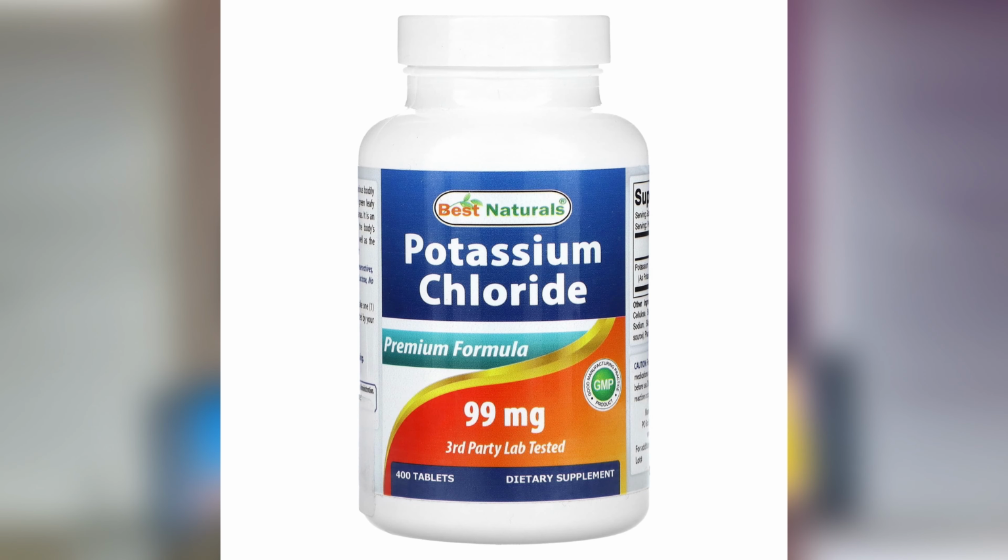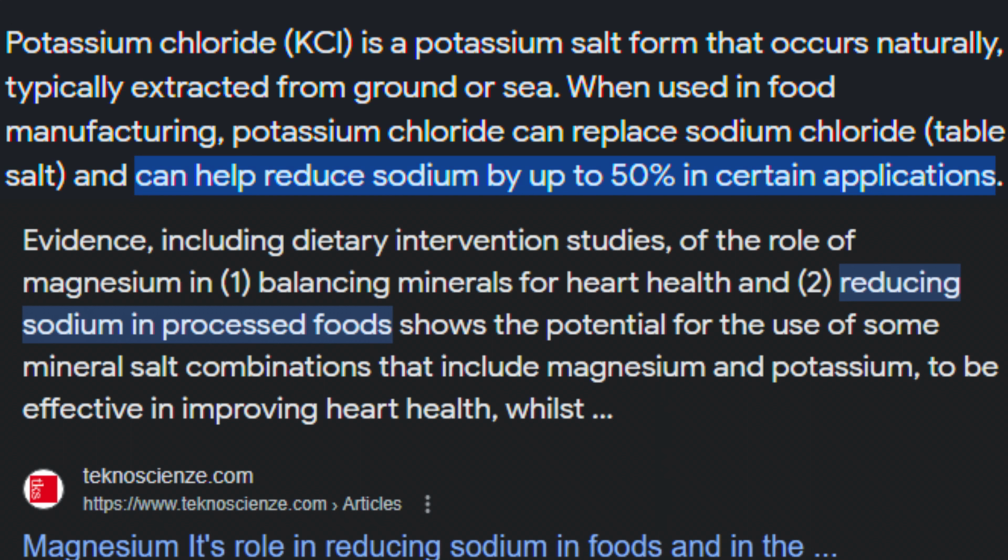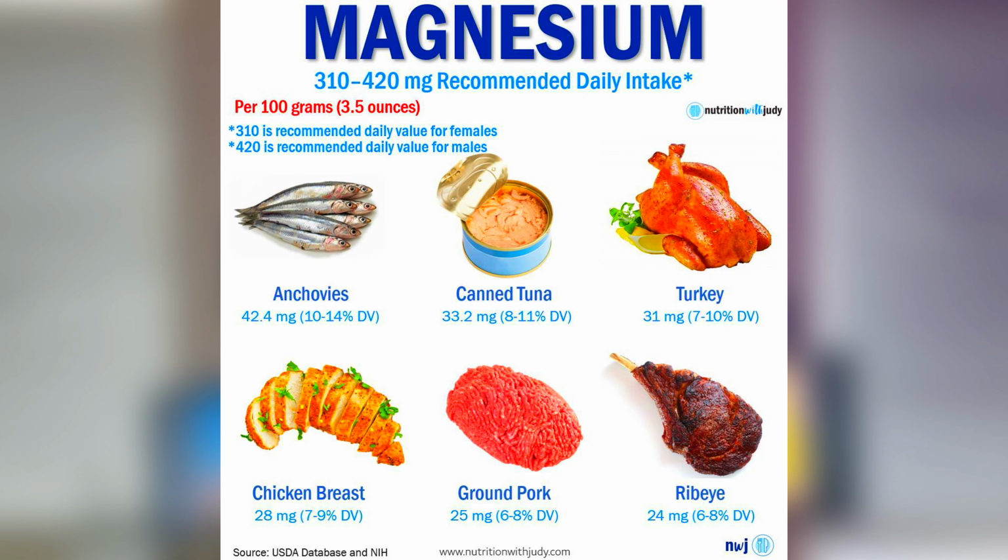The addendum to the fifth step, we'll just call it 5.1, is taking in potassium and magnesium. These two things will regulate the sodium in your body. You can take them as supplements or from food.